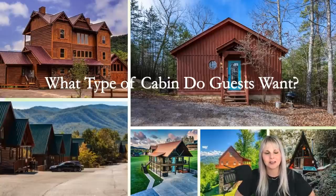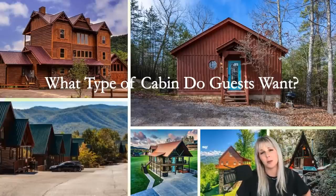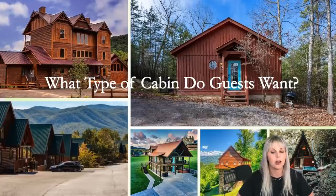I do want to say, while there is no wrong size to buy, they will all do exactly what you need them to do. The highest return on investment is typically the four bedroom and up range, but one through three will do exactly what you need them to do as well.